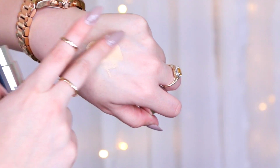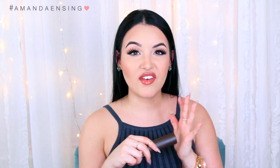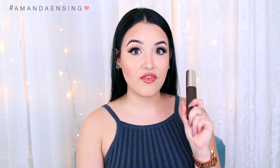I will be returning this, unfortunately, because the color doesn't work, and I'm not sure if I'm gonna pick up another one because it was so thick. I put this on with a flat top synthetic brush, and it was extremely thick and heavy and cakey, and it just kind of emphasized any imperfection on my face. But the coverage is the most coverage I've ever found. If you have a lot of scarring, a lot of acne, and you need like the heaviest of coverage, you might like this. But if you were dry, I would stay away from this because it is very mattifying.